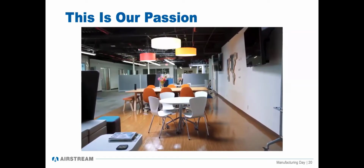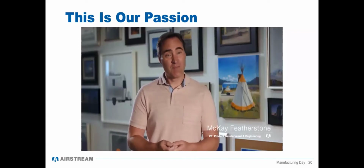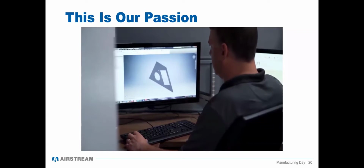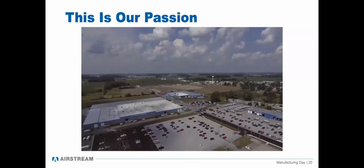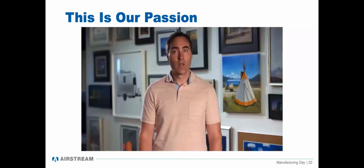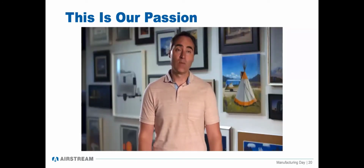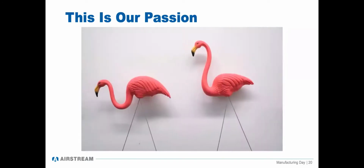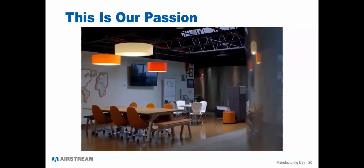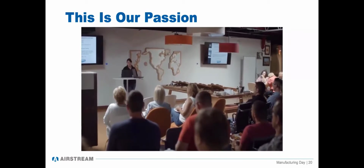The first thing that people say when I tell them I work at Airstream is usually, cool. Airstream has a brand that's a global brand. We're centralized and headquartered right here in small town Jackson Center, Ohio. There were quite a few different things that drew me to Airstream, but the fundamental reason was Airstream is a company, a brand, and a product that I can get passionate about.